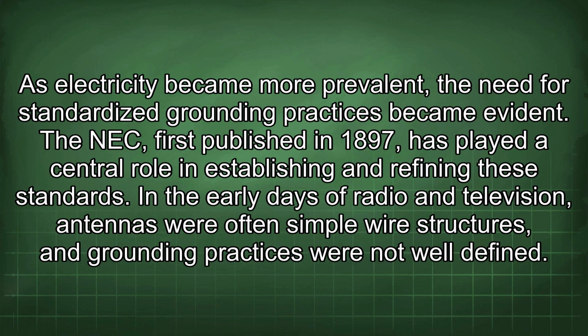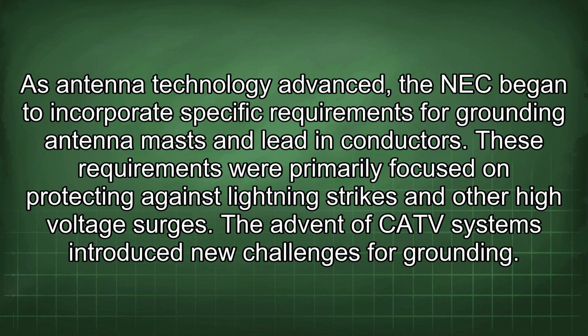In the early days of radio and television, antennas were often simple wire structures, and grounding practices were not well defined. As antenna technology advanced, the NEC began to incorporate specific requirements for grounding antenna masts and lead-in conductors. These requirements were primarily focused on protecting against lightning strikes and other high-voltage surges.